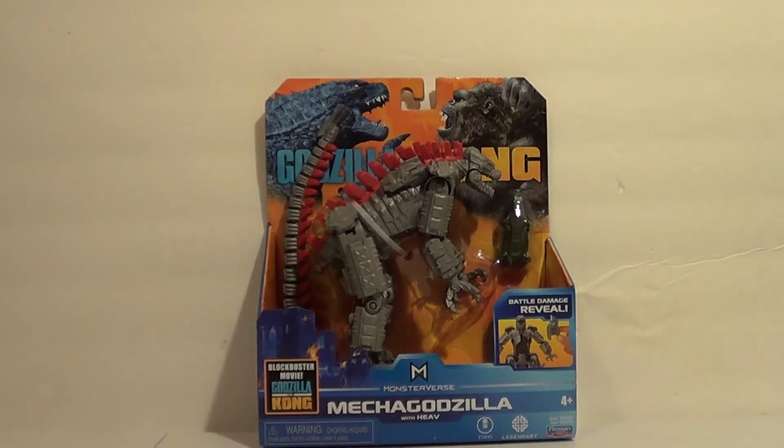Today we have another figure from the Monsterverse and Godzilla vs. Kong, the Playmates MechaGodzilla with HEAV. Yes, toys very much spoiled the MechaGodzilla in this movie. I wish I hadn't known of MechaGodzilla's existence, but all these toys were officially released before the movie and etc.